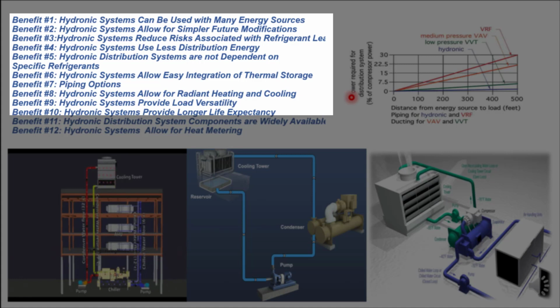Benefit number 6. Hydronic systems allow easy integration of thermal storage. Many heating and cooling systems can benefit from thermal storage. The high heat capacity of water makes it an ideal thermal storage material for both heating and cooling systems. The heated or chilled water may be produced by heat pumps or chillers at times when off-peak electric utility rates are in effect, which significantly reduces the cost of delivered thermal energy. Water-based thermal storage can also be used in systems that have renewable energy heat sources such as solar thermal collectors, air-to-water heat pumps, or biomass fuel boilers. Combined heat and power (CHP) systems also benefit from water-based thermal storage.